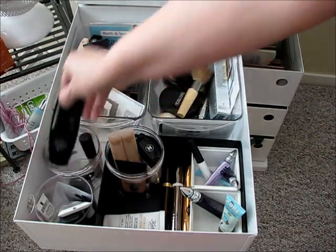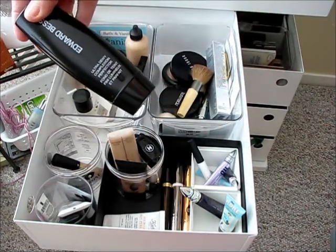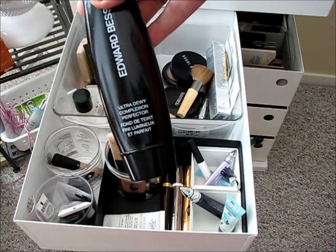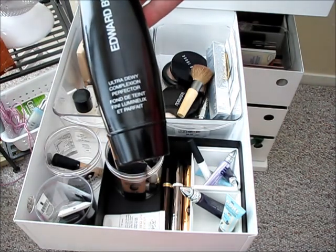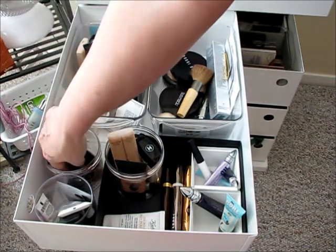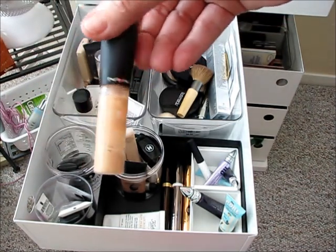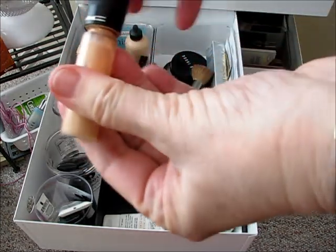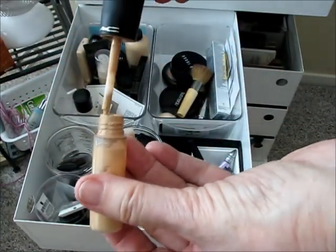In this container I have this Edward Bess stuff. It says it's an ultra dewy Complexion Perfector. But to me it's more like a BB cream because it doesn't really have much coverage. I use it occasionally. This product, this MAC concealer, it's almost used up. I like the fact that it is liquid. I'm trying to do as many liquids as I can.